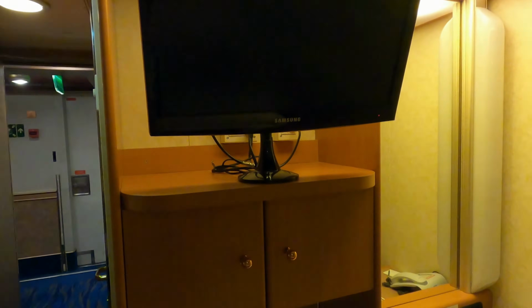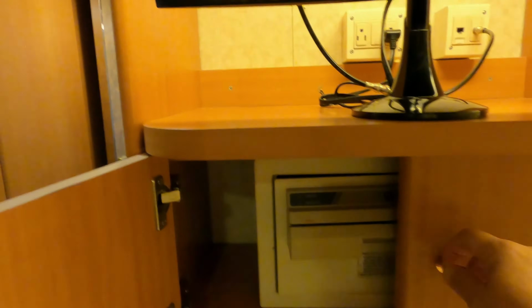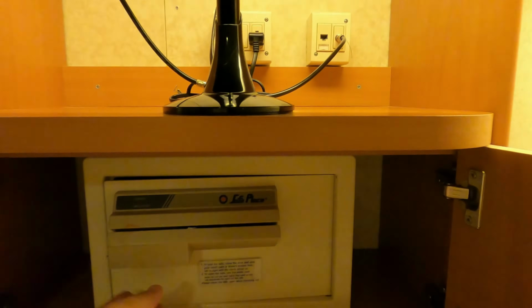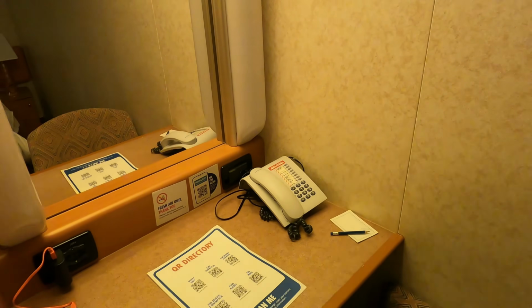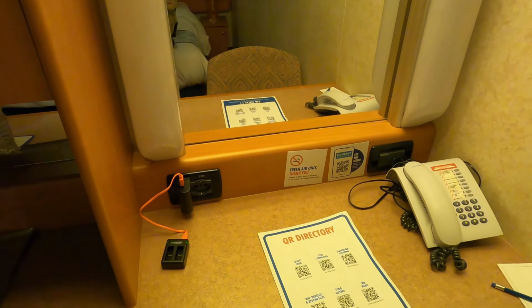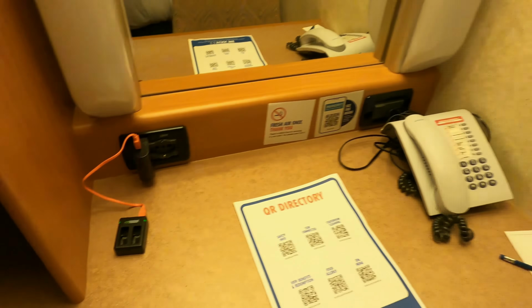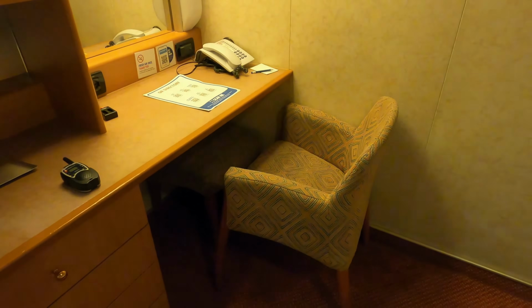So let's do a complete tour to see what we have here. So first off, you have your television where you can get local channels. Right up under here is a convenient safe. You put your belongings in. Nice mirror. Lights turn on so you can see yourself. It's got a lot of plug-ins for your cell phone and other devices. Lights, phone. Seating.